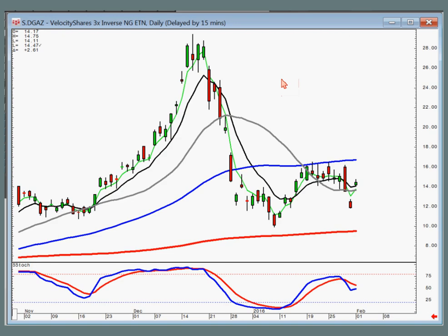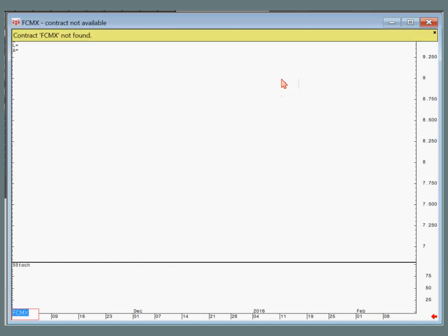DGAS. Nothing here to get excited about either. You're just caught sideways. That'd be someplace else. For some reason, this is not coming up. FCMX.